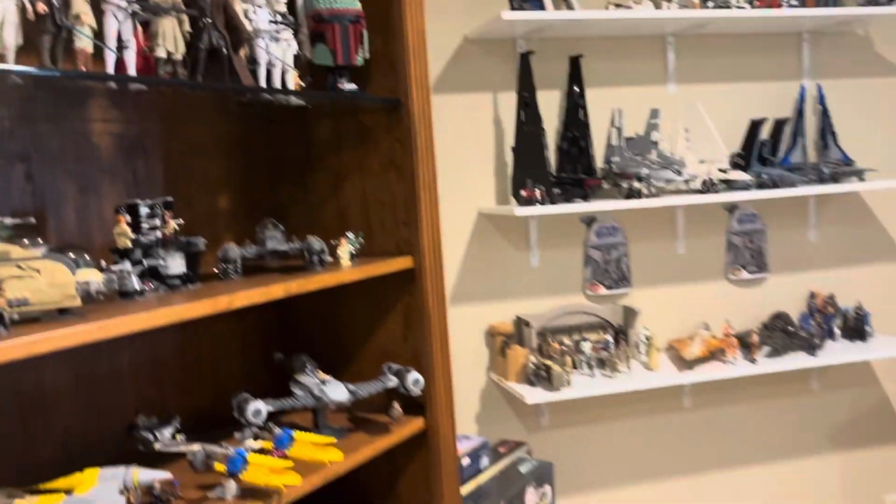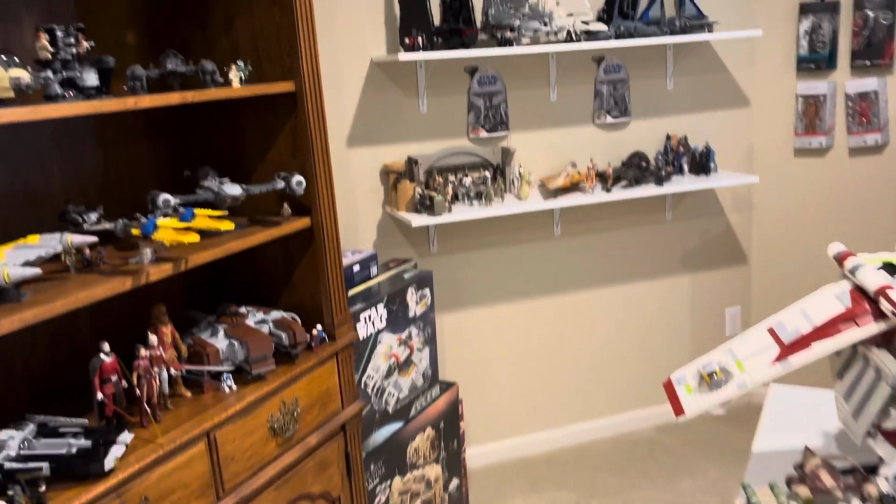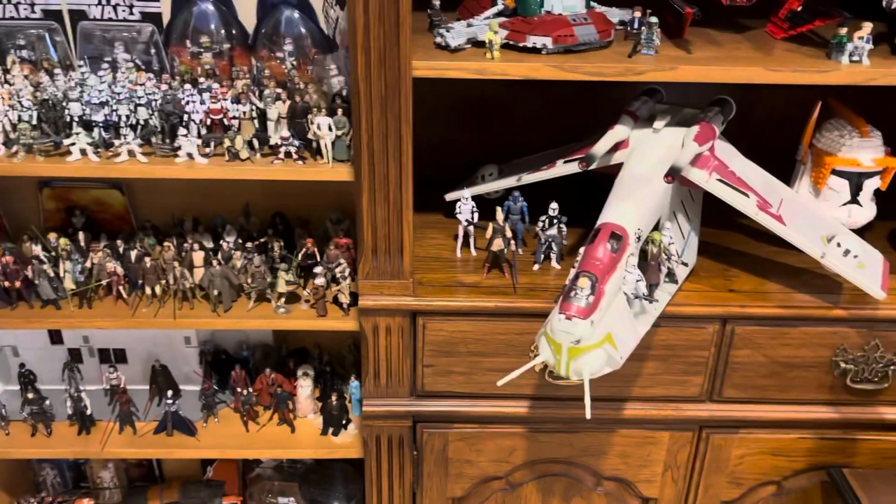But anyways, guys, that is a little update, actually a pretty big update of what's been going on with the room. I'm really excited about it and very thankful.